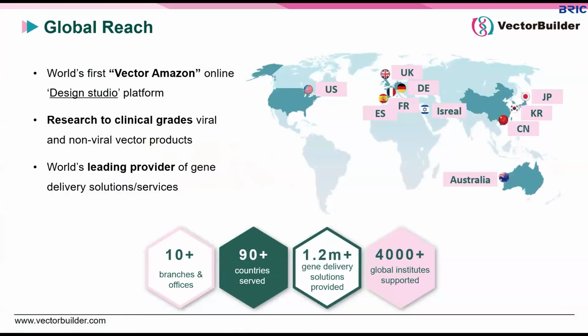This is our global reach. Again, we are focused in 9 different countries. We have 10 different offices and branches opened. We are able to serve 90 plus countries. We've delivered over 1 million different gene delivery solutions across all these jurisdictions and geographies. And we are affiliated with about 4,000 global institutes across academia, consortia. So very much a global presence, which we'll continue to expand.